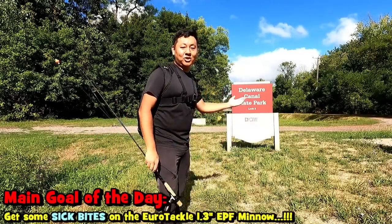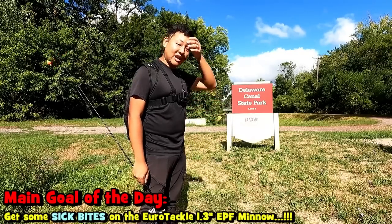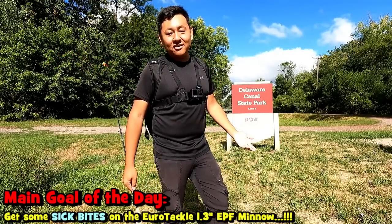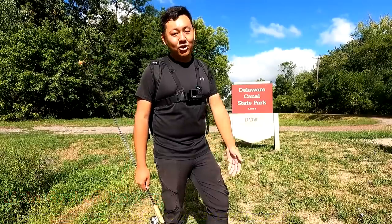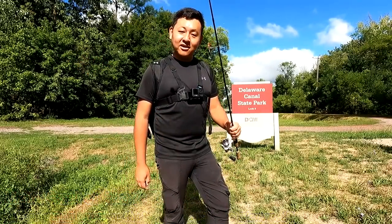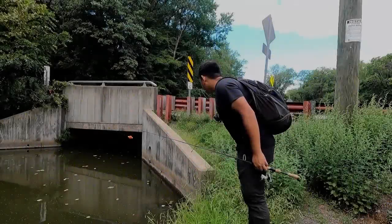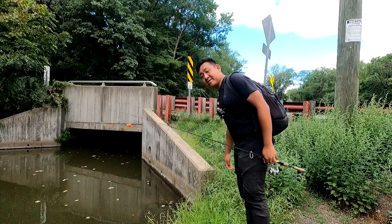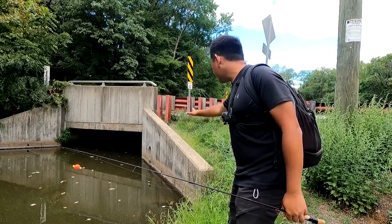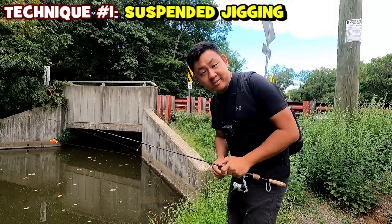No secrets, you know. Delaware Canal State Park, right? We're at the Delaware Canal in Bucks County, Pennsylvania today, one of my favorite public fishing spots around the area that you all are very familiar with. Let me take this lure for a little ride and show you all what it is capable of. Around this time of the year, the Delaware Canal is actually pretty shallow, so I'm going to get started around this bridge area because it is a little bit deeper.